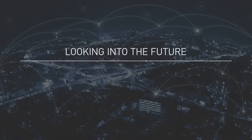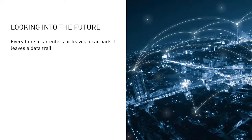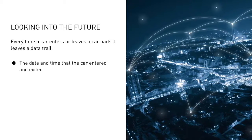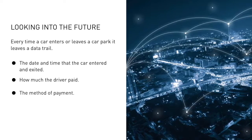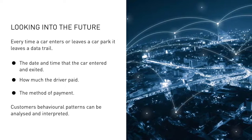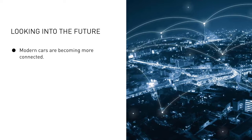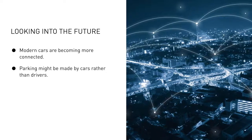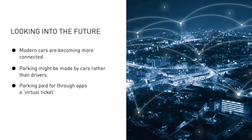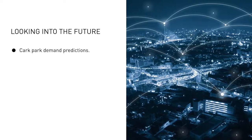Data is crucial in the digital economy, and the data produced by car parks will have a major impact. In fact, it will be worth its weight in gold. Every time a car enters or leaves a car park, it leaves a data trail. The date and time that the car entered and exited, how much the driver paid, the method of payment, these are all recorded. By capturing the data, the customer's behavioural patterns can be analysed and interpreted. Modern cars are becoming even more connected, and future choices on parking might be made by the cars rather than the drivers. Car parking machines may become a thing of the past, with parking paid for through apps or the car's registration number, which will become a virtual ticket for all parking transactions. This will further feed into the data reservoir.